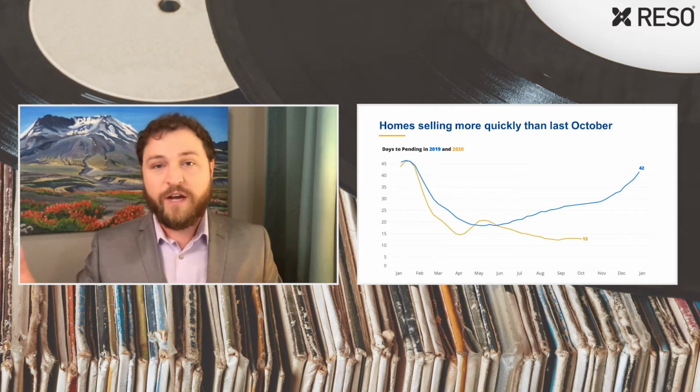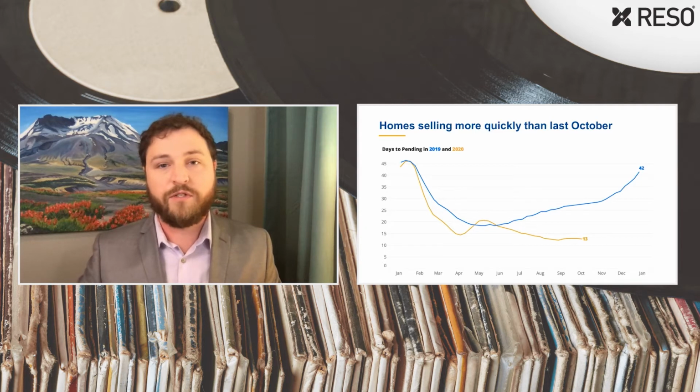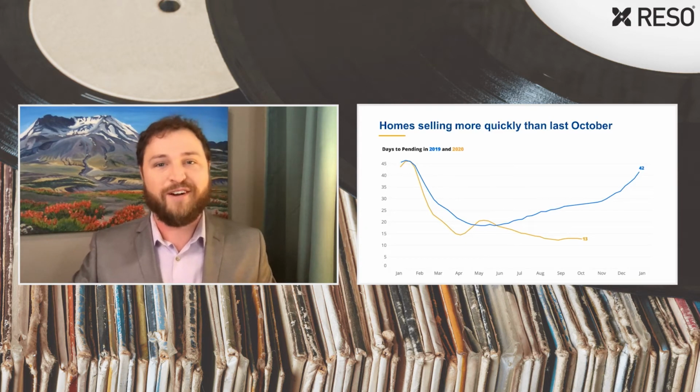The other huge effect of an inventory shortage is that homes sell faster. Buyers look around, they say, oh man, there are not that many options. So when I see something, I need to jump on it. Sellers end up getting multiple offers. That was what was driving up prices. It's also causing them to wrap up their listing sooner. They say, okay, great, I got an excellent offer. I need to get on with my job and move into my next home.